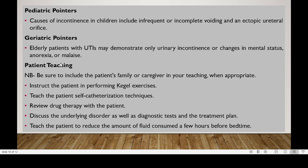In patient teaching, you need to be sure to include the family or the caregiver when appropriate. You instruct the patient to perform Kegel exercises, which we are going to do. Teach the patient self-catheterization techniques. Review drug therapy with the patient. Discuss the underlying disorder and teach the patient to reduce the fluid consumed hours before bedtime.